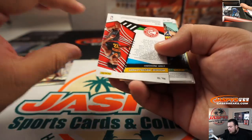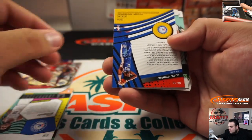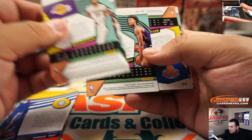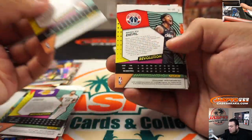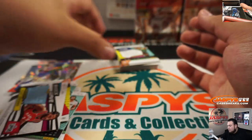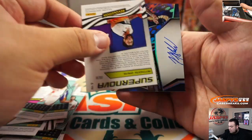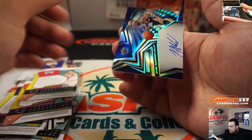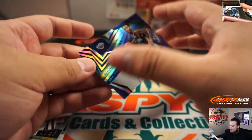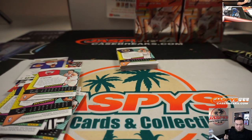All right, so Jordan pulls a rookie with a penny sleeve out. Penny sleeve this. Joel Embiid. Cameron Johnson's a rookie. Ignas is a rookie. Clint Capela, Shockwave, Kawhi Leonard, Levine, and looks like we got another auto. And we got Alexander Walker for the Pelicans. That's numbered 8 out of 25. Nice. Pelicans in this break is Matt Nee.